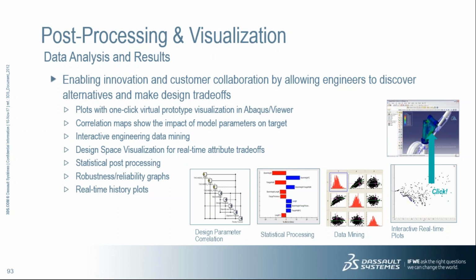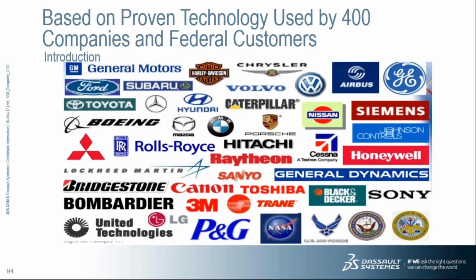Similarly, 1D, 2D, and 3D plots, graphs, and bar charts can be displayed, showing real-time attribute trade-offs, as well as statistical post-processing, and real-time history plots can be graphed. As well, we have a list of multiple customers here. You can see that some of your principals or competitors may be using this particular tool across the globe, and you can also make use of it.